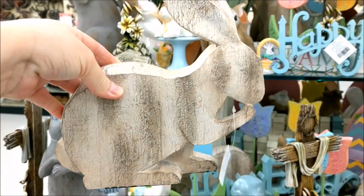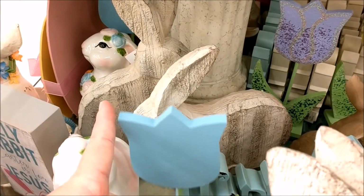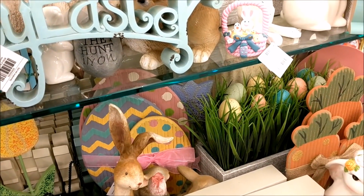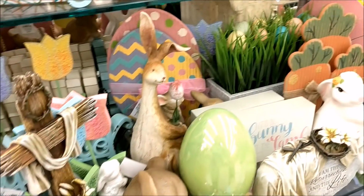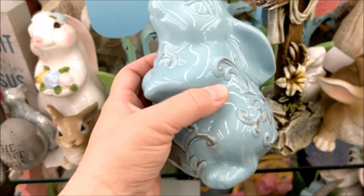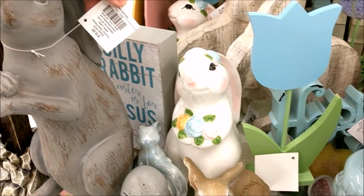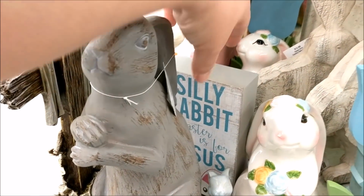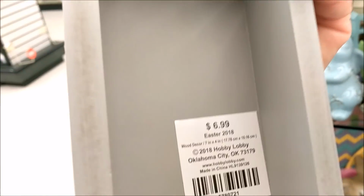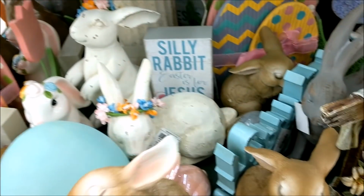Really like the look of this guy. Looks like a very farmhouse little bunny, and they have them in a few different poses. Here's another little bunny. They have this guy in a few different colors and poses as well. And I think we saw this tall fellow at Ross when we were there. Looks super familiar. Of course, they have quite a few really adorable signs. Love this little chubby guy.